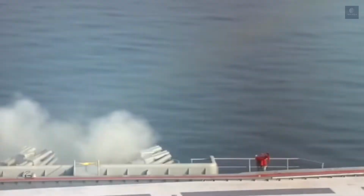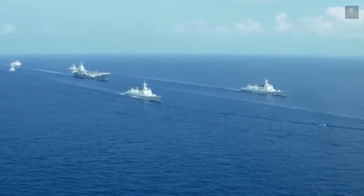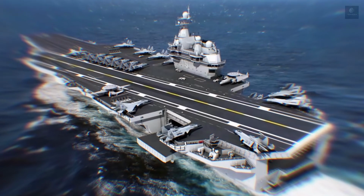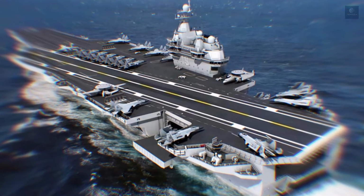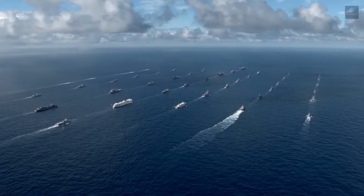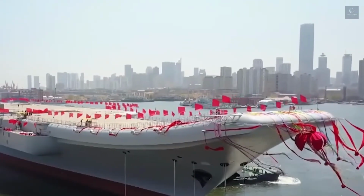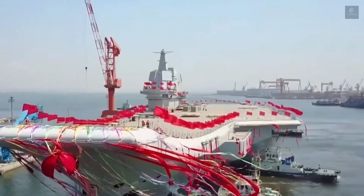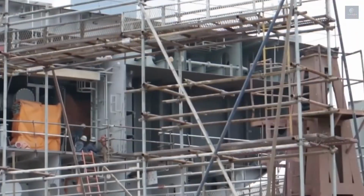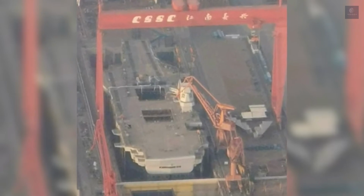EMALS is powered by a series of strong magnetic fields, capable of rapidly accelerating an aircraft to takeoff speed. The new system makes for a smoother takeoff than the old steam system and can launch both propeller-driven aircraft and smaller drones. Notably, France's next aircraft carrier will also use EMALS. China has been working on an electromagnetic catapult system of its own. In 2017, reports surfaced that the People's Liberation Army Navy had achieved a breakthrough in developing an EMALS-like system. Type-003 began construction in 2018, so it's possible that the new ship will incorporate the new tech.